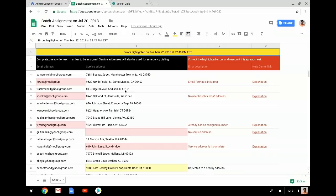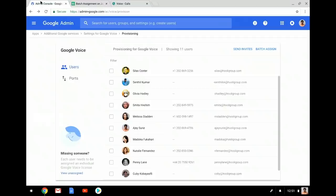There were errors in the sheet. So the cool thing is that the system automatically reports back in the sheet what the errors are, and he can edit and correct these errors and submit the same sheet back. So it's a very simple process for an administrator to set up a larger number of users and be able to correct any errors they might have made in the process. We are also working on APIs for provisioning, so those will also be available over time.